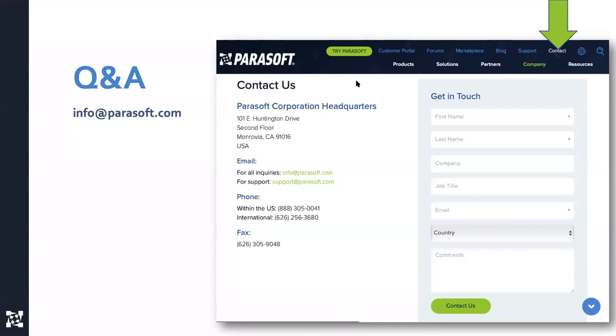Okay, I've got 2 or 3 other questions. I think we can get through those easily. Okay, so one comment was, does this only work with VersionOne? The short answer to that question is no.